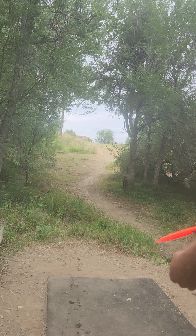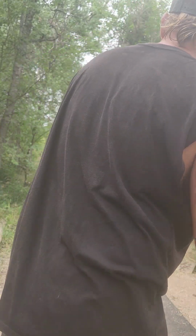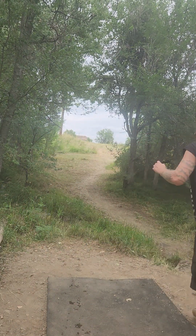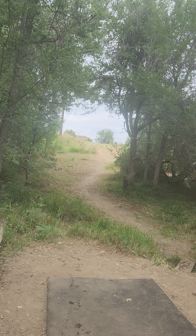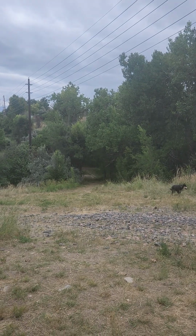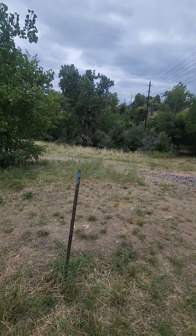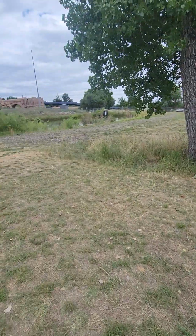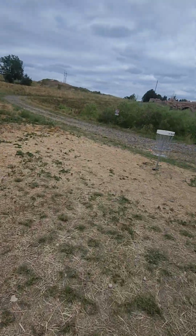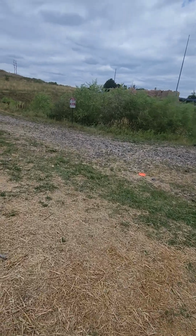I'm gonna throw the Ballista Pro. Listen. Oh, I didn't hear chains, but that's close. So there's a tee pad down there. I'm standing at the distance marker. Tree, basket. This is kind of your green. It looks like I probably based it and skipped long.